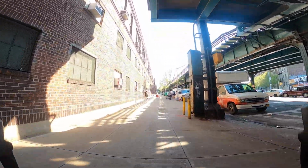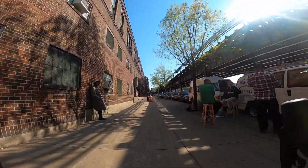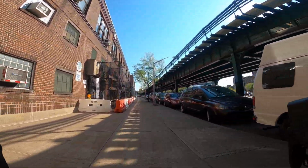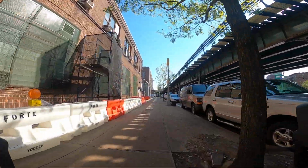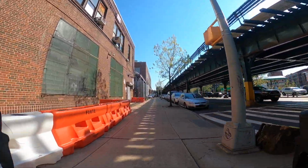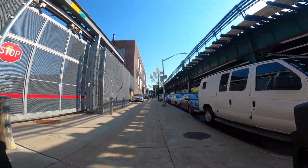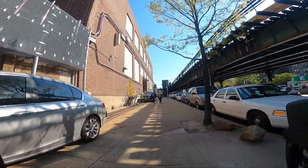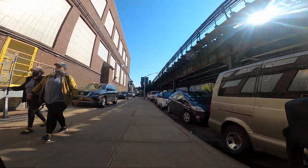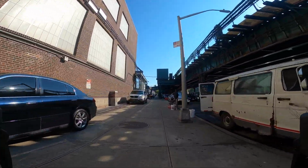Here you can see they also do air conditioning and heater repair. So if you want a boost for your car air conditioning, you can come up here. This is one of the last stops to get food before we're going to head on to the Harlem River Drive. I guess there are people here. I'm going to get onto the roadway, get off the sidewalk here.